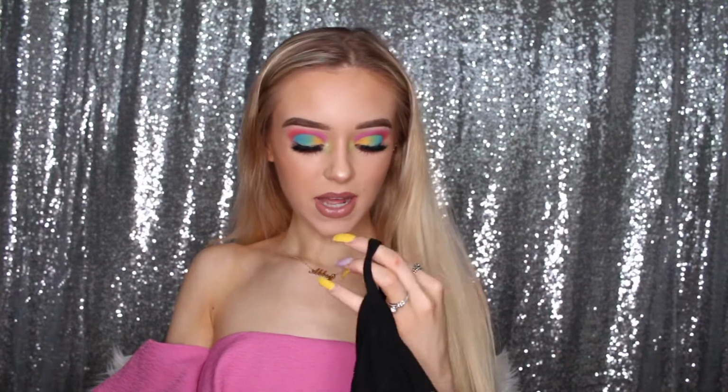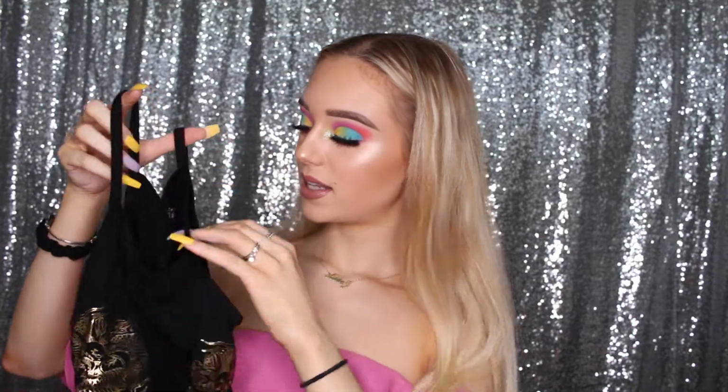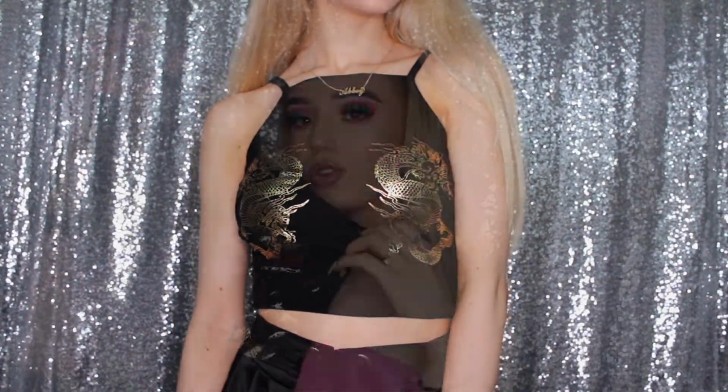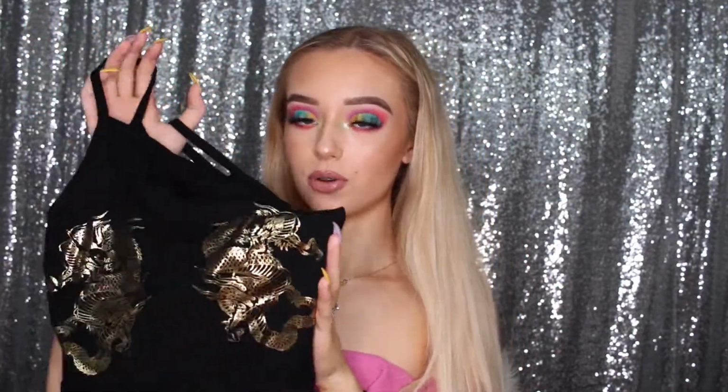The next item I got is another strappy tank toppy thing, and this one is just plain black, and it has 2 gold dragons on it, and I think it is so cute.